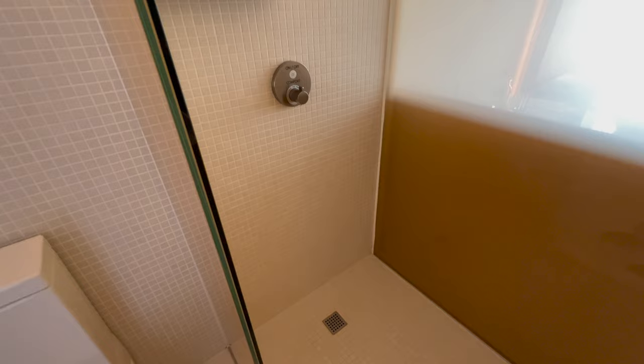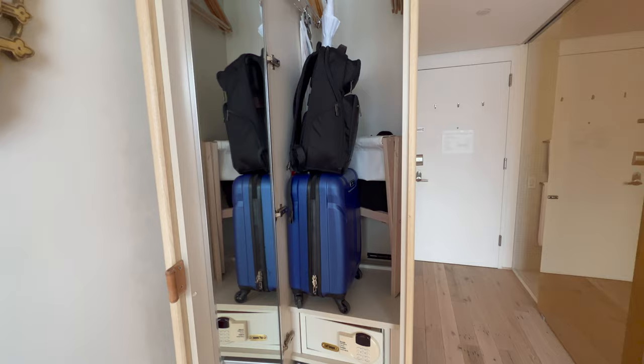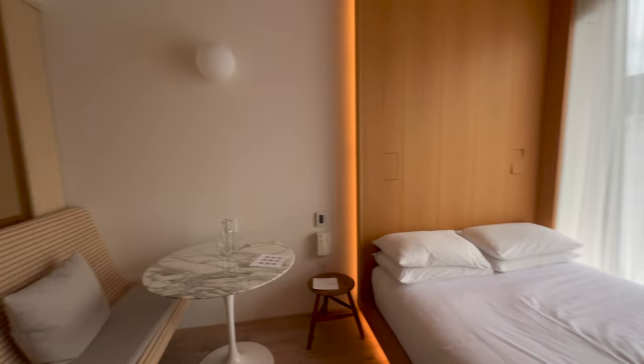There is plenty of storage. When you open this cupboard here, you're gonna have our bags already in there. It's equipped with an umbrella as well as laundry bags. And also down here is your safe and a little fridge. The fridge doesn't come filled with anything. So if you want to bring some snacks or drinks into the hotel, you will have to bring that on your own. But other than that, this is a cute little room, and I'm going to show you the rest of the hotel.